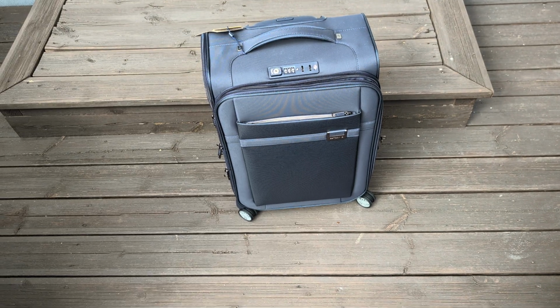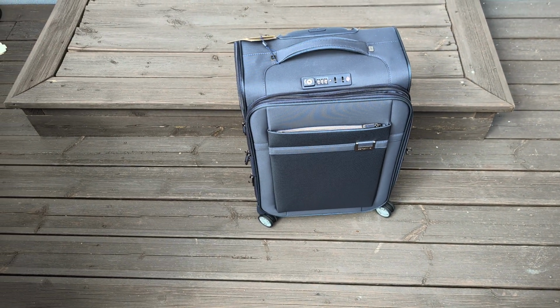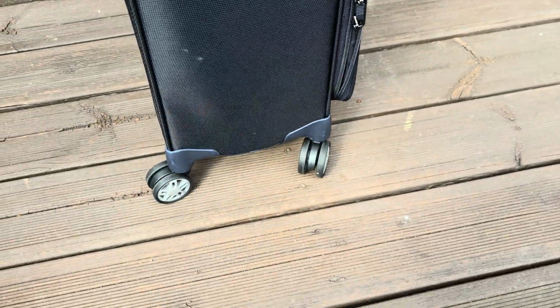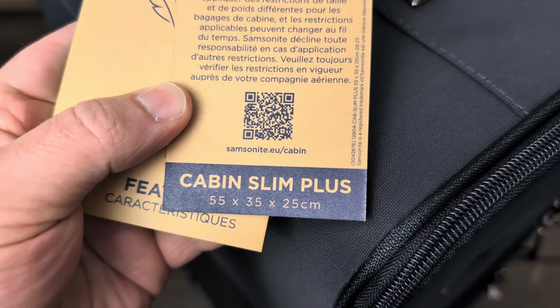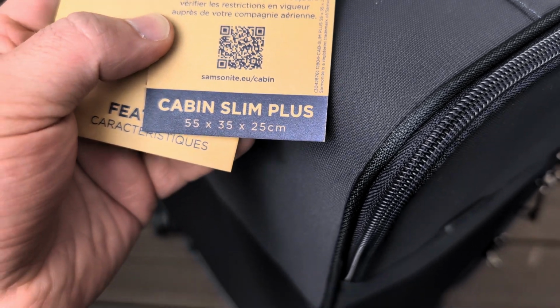Hey guys, I just got this Samsonite cabin luggage and I think it's quite okay value. So it's a four-wheel cabin luggage and this one is called Airea and the dimensions are here. It's 55 times 35 times 25 centimeters.